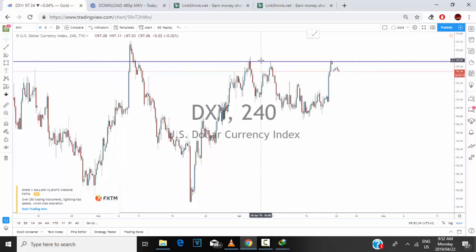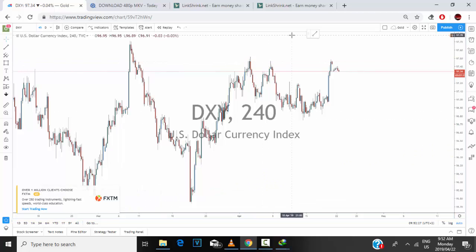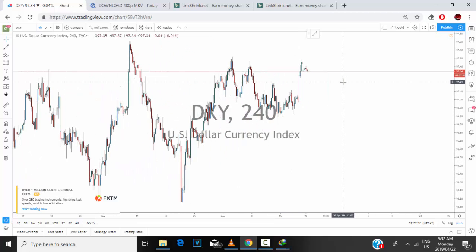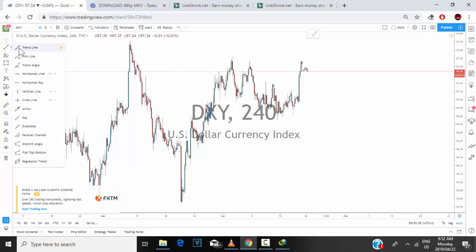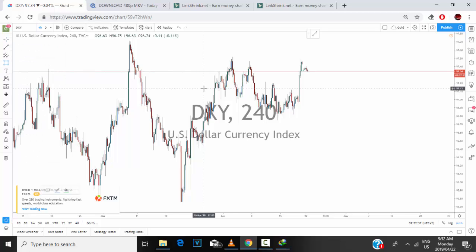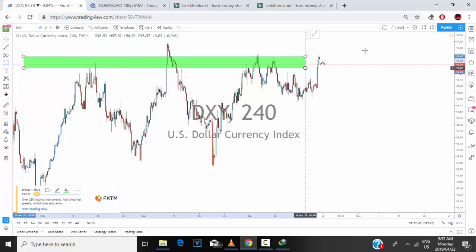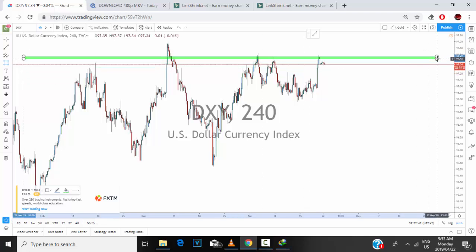Since we're on the 4 hour time frame, let me just remove these lines. Okay, so this is the 4 hour time frame. This is actually what's going on right now. So first of all, let's plot our support and resistances for the 4 hour. I'd say we have this region right here, and this region right here.